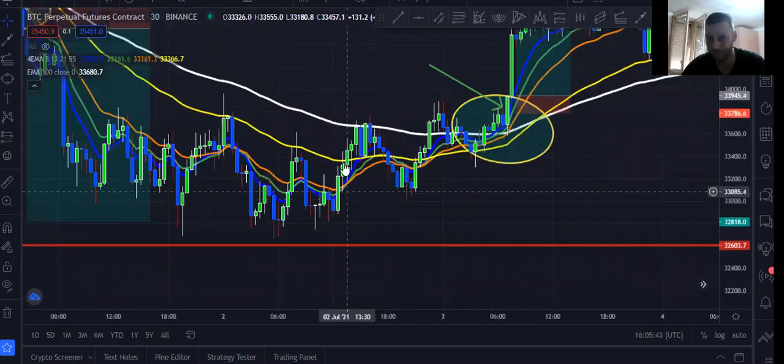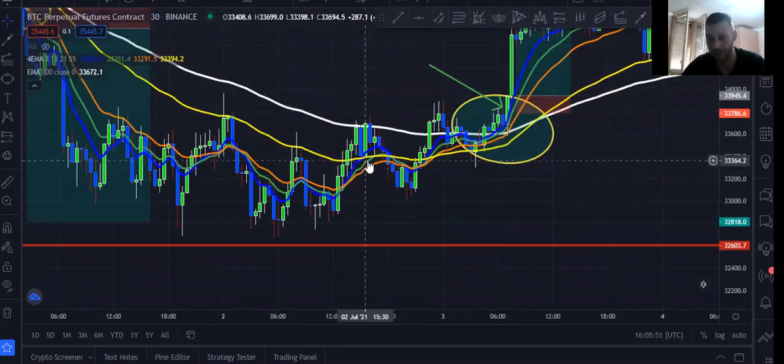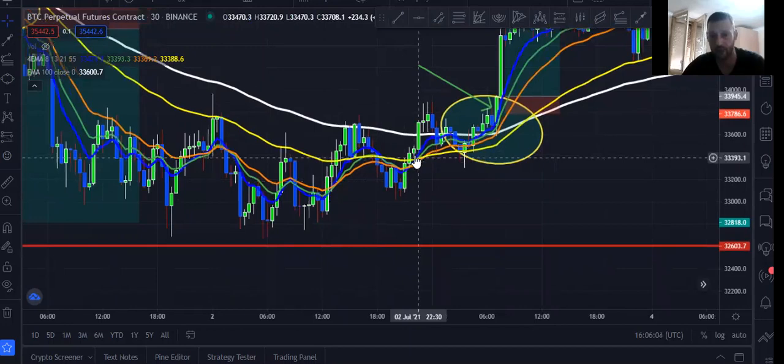Here we have yellow, and the blue one, as you can see, goes up, up, up, but not the rest of them. As you can see, the green and the orange are missing. So this is not a confirmation, this is a false breakout. This one here, we need to wait. And here we have a clean 1, 2, 3 candles and confirmation with this small candle here.